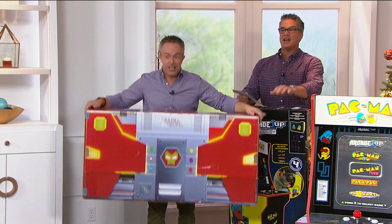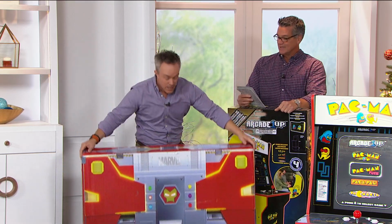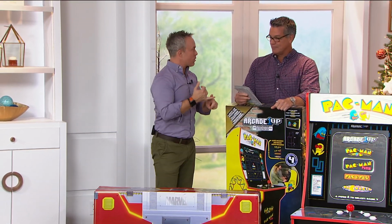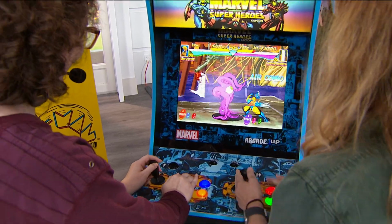So that's the Pac-Man box. $50 off to ship it. Here's 50 bucks. The Marvel box. So you almost don't even have to wrap it. But the electronics are all completely assembled. You just kind of plug them all together. You build the cabinetry with just a screwdriver.